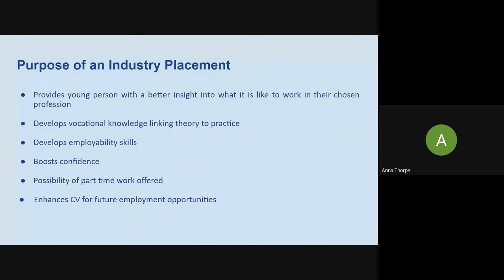If the young person demonstrates that they are really successful in the industry placement role, it may be that they're even offered a job. And this has happened to several of our students, where they've gone on to be offered apprenticeships or jobs following the course.